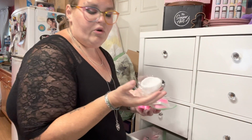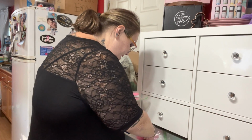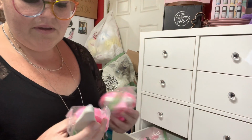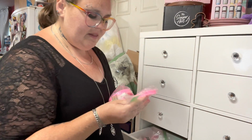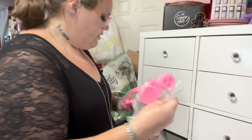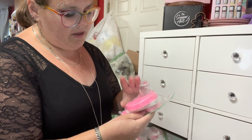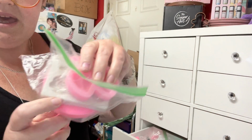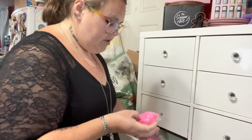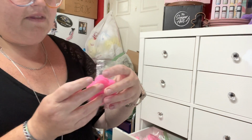Again, a bunch more veiners. These are the little mum. Oh, this is another veiner. These are the mum molds that I use. This is a cherub and rose. There are some lips in here and my little mini rose mold. This is another big veiner that I have.